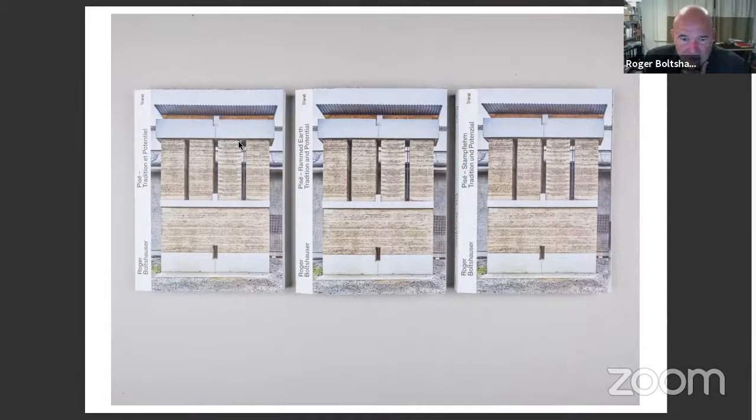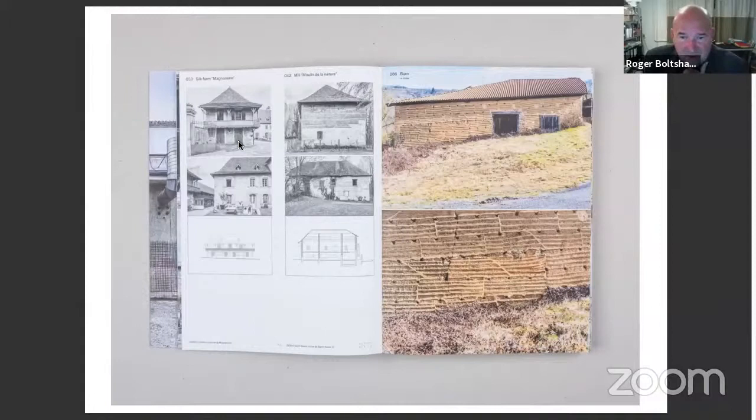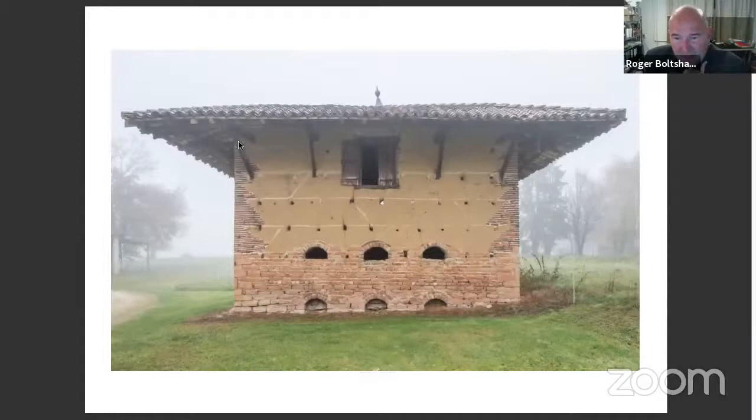So in the research we did in France and also in Switzerland, we found many rammed earth buildings in the region of Lyon, which are 200 years old and older, in very good condition and also of very interesting typology.